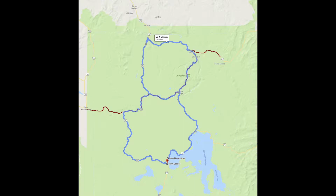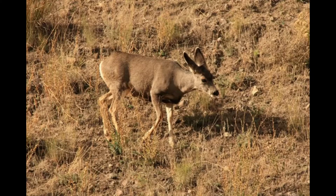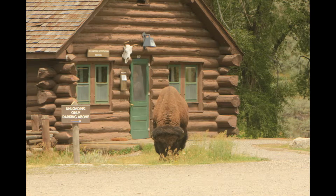I usually only go as far as the Lamar Buffalo Ranch. It is a good place to turn around. You'll run across the odd critter here and there, so take pictures as appropriate. There are lots of small geysers, hot pools, and mud pots to check out too. I'm not big into those, so I usually don't stop for those.